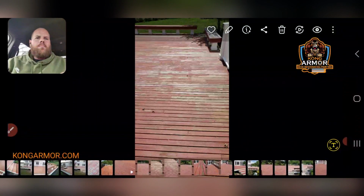There were a couple bad boards in the floor. This was the worst area. So this was the area where there was the worst peeling. And it was kind of right there as people walked onto the deck system. It was an area that got an unbelievable amount of sun. The whole deck here got an unbelievable amount of sun.